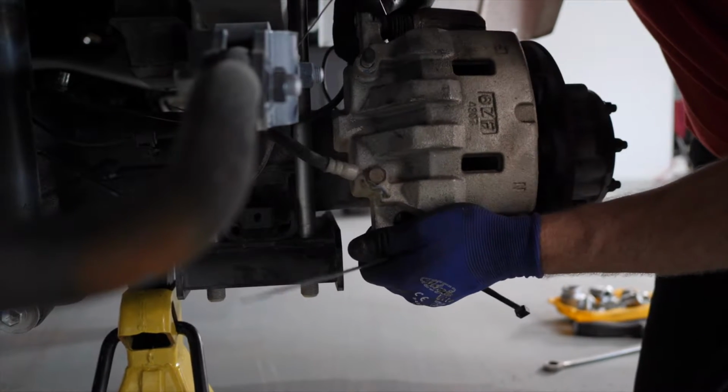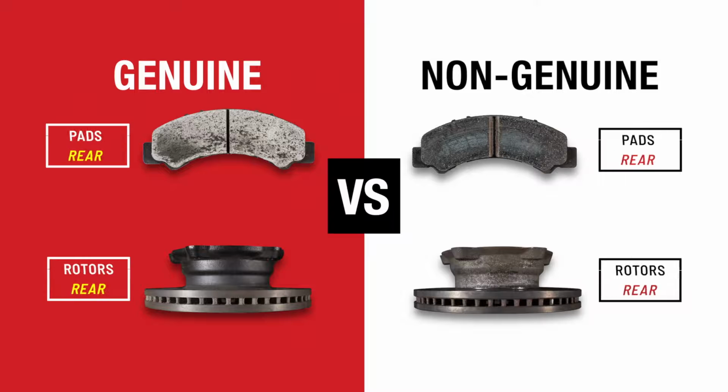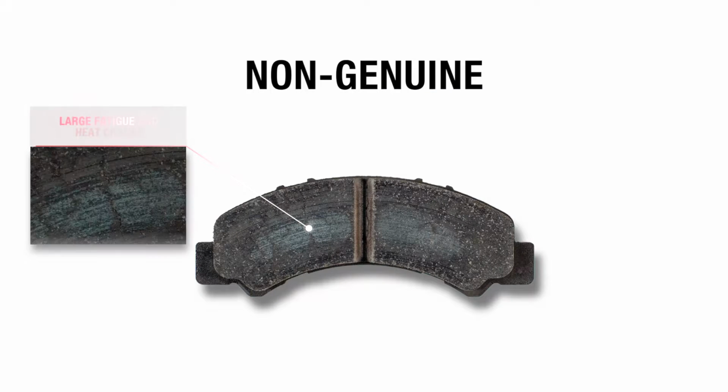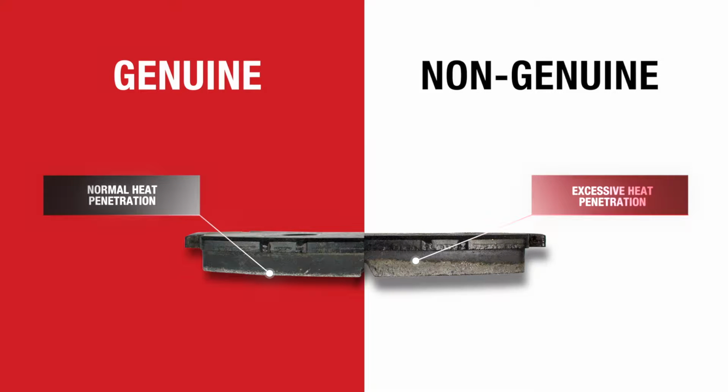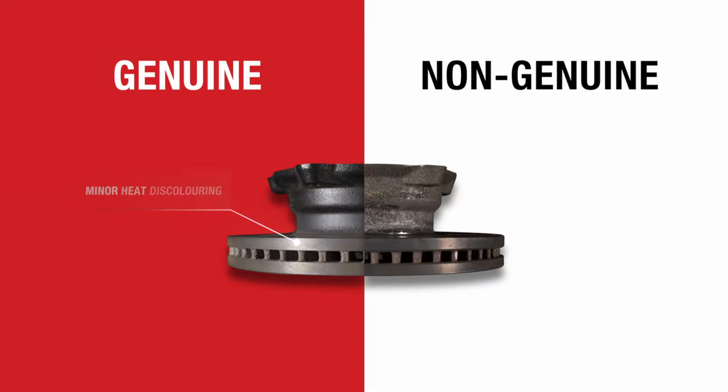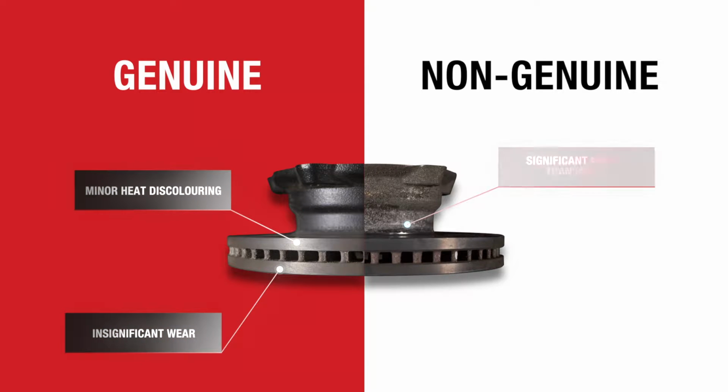Furthermore, upon removing the brake pads and rotors, the physical differences were also very noticeable. The HINO genuine brake pads had no heat cracks or signs of fatigue, while the non-genuine shows large fatigue and heat cracks, and here you can see obvious signs of excessive heat penetration. It's a similar story here when observing the rotors. The HINO genuine rotors show only minor heat discolouring and insignificant wear, while with the non-genuine there is significant heat transfer which has penetrated through to the bearing hub.